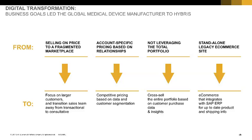They also wanted to change behaviors by leveraging their total portfolio, which was considerably broad for the marketplace they were playing in. They wanted ways to consistently and productively cross-sell to customers based on purchase data and insights.